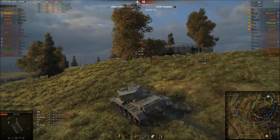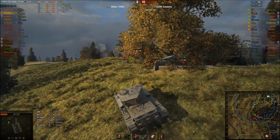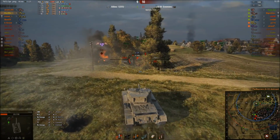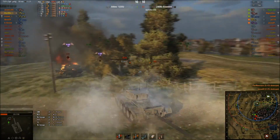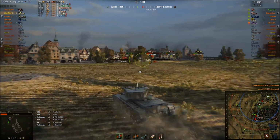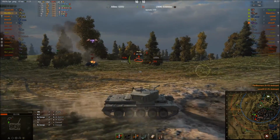Right, we're continuing at 43 on 44 hit points. Boom, and he's down. And now Bluesman reloads quickly and takes out the E25. Sorry for my reload indicator not working. Not sure if my mods are incompatible or something.